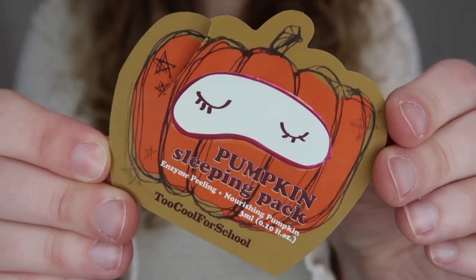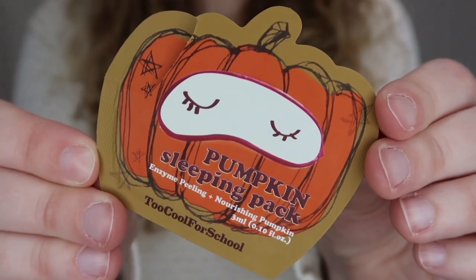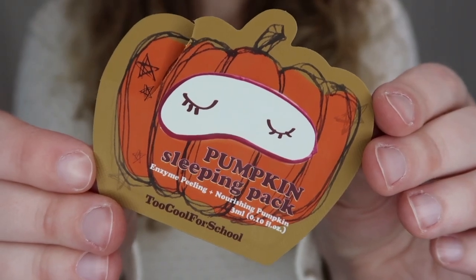I also have this overnight sleeping pack. And again, I think I already talked about this in a previous project pan, so I'll be kind of quick, but I actually really liked this. This is the TooCoolForSchool Pumpkin Sleeping Pack, Enzyme Peeling and Nourishing Pumpkin. This was really good. I loved this, and if I could find this, I would definitely purchase this.